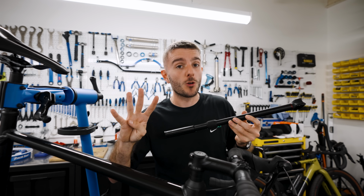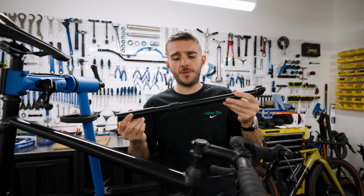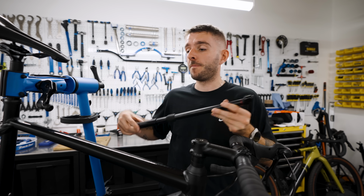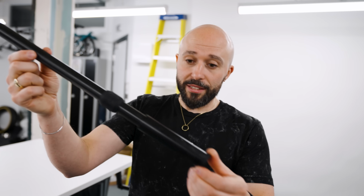Bear in mind they come in 4 different sizes, so you should measure your frame and check the details before you buy. This is a size small. This is a 51 centimeter size small frame, and it fits in perfectly. So I've used a lot of the cheap TOPEAK ones, and I've used one of these.